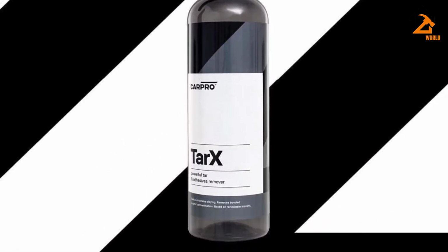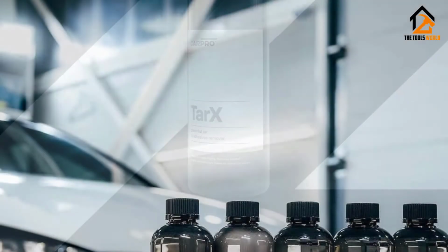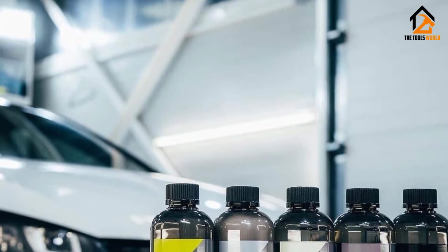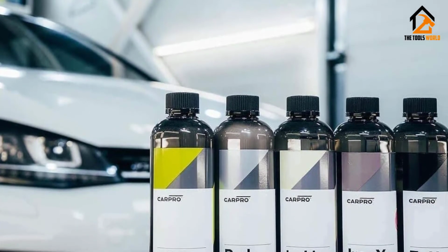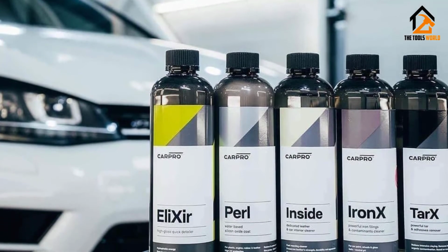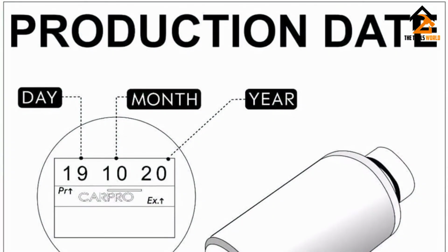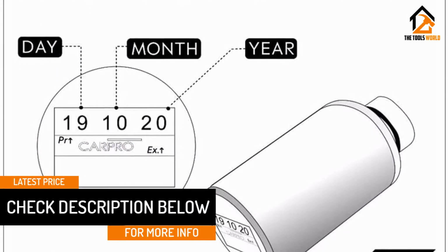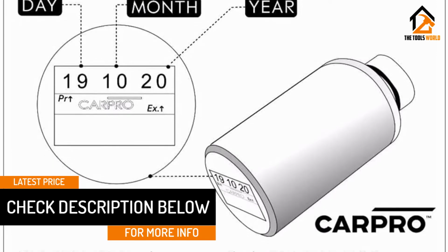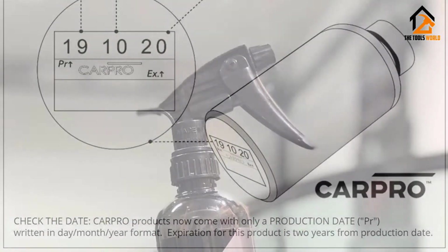The solution itself is a professional-grade formula that melts any bugs, tar or tree sap from the front of your car in minutes. All that you need to do is apply TarX to the area with bugs and tar, let it dwell for 2 to 8 minutes, then wipe and wash the dirt away. Despite its immense cleaning power, TarX will not harm your car in any shape or form. It's made with non-hazardous chemicals and is designed to protect and prevent paint failures.